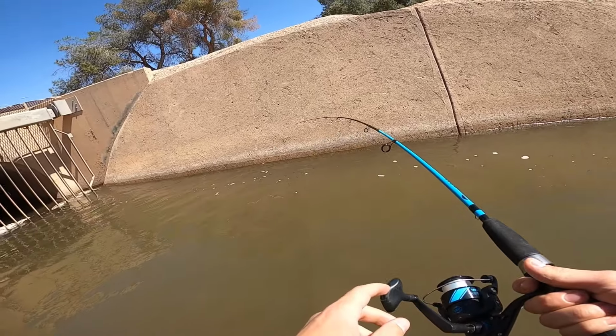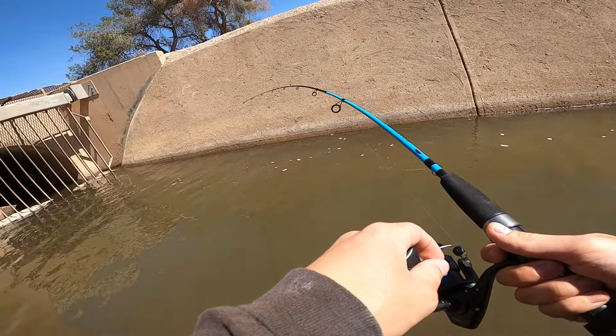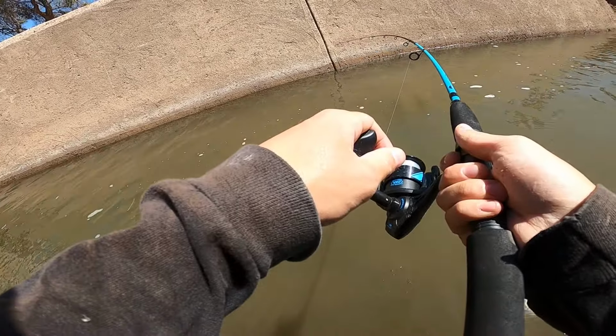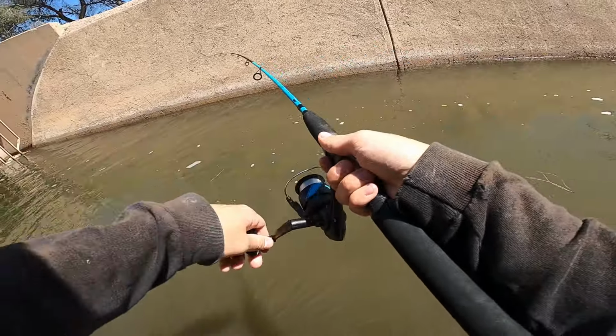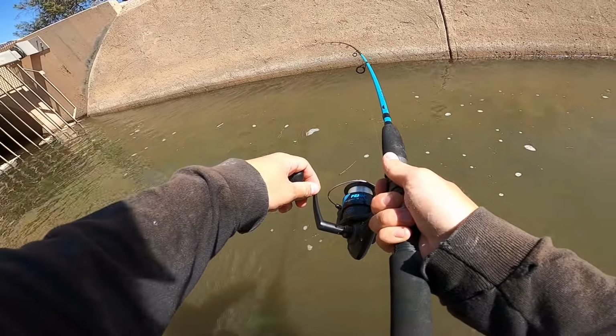We're knee deep right now in a ditch. Oh, he's swimming totally my way. Oh no. Okay, no, we're good. I thought I got stuck. Just moving him a couple inches at a time. Reeling on the way down. All right, so he's coming my way.